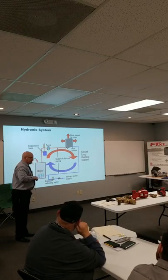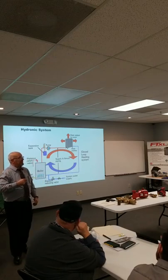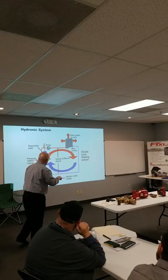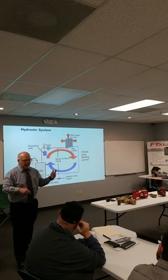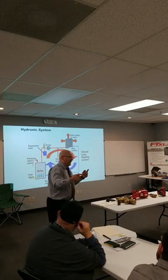We have a pump. We need to circulate or create a differential in the system to move water. So what do you think a circulating pump does based on our two fundamentals? It's not transferring heat, right? But it is creating a pressure differential.